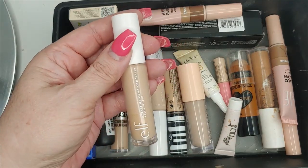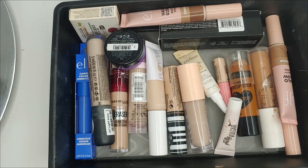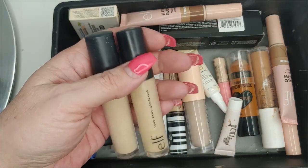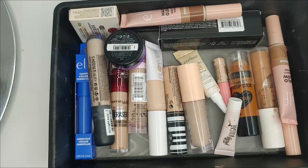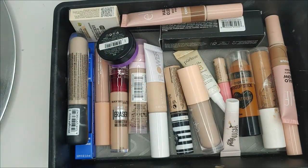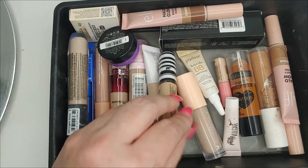And then I also have my e.l.f. hydrating over there, and I have both of these over there, and I'm going to keep them. These are both light beige, and I use these for brightening my, like, my nose, chin, forehead. But as you can see the windowing there, these are both almost gone. So I'm trying to use all of those up. These three here are brand new, and so I'm going to wait to open those. This I don't care for, but it really doesn't have a whole lot left in it.